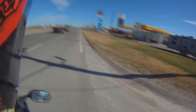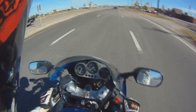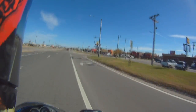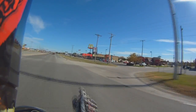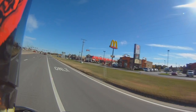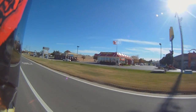What's up, guys? You can see all the leaves flying around. It's really windy today, so I thought I might do a how to ride in high winds in Kansas. Check out that American flag right there. You see how fast it's blowing? Yeah, it's pretty windy. I think we have sustained 30-mile-an-hour winds today.